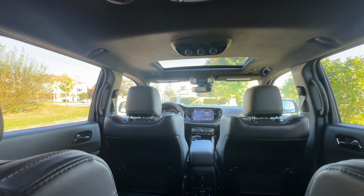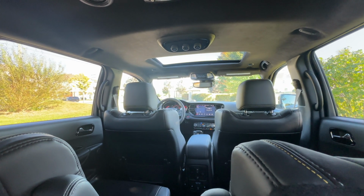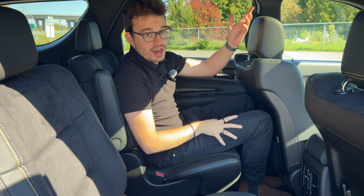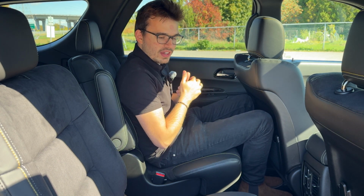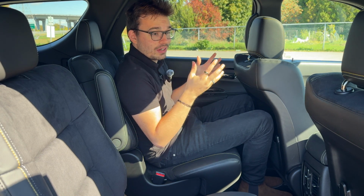Now, the only nitpick I have in the back seat is that we do have lights. We actually have lights for the third row as well, which I'll show you. But these lights right here are still, they're not LEDs. And I think for the price, even up front, they're not LEDs. I think for the price, we should be able to get LEDs. It's an easy thing to switch, probably once you bought it, but I just feel like that's something that should come with factory. But other than that, that's my only complaint for the back seat, second row.